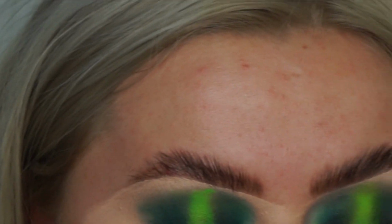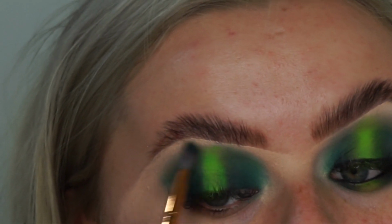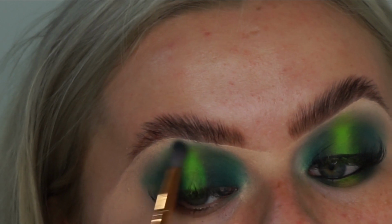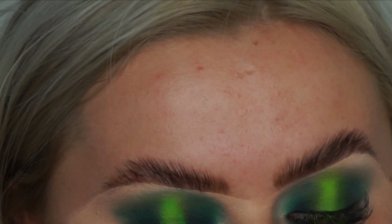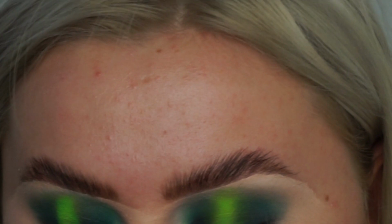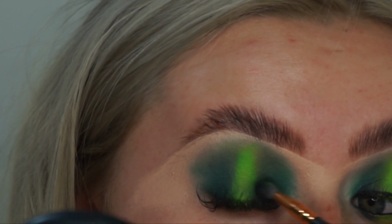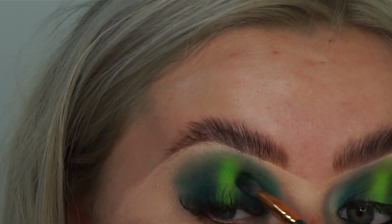And you want to be really light-handed when you're doing this, because it is a pigment, so it is a little bit messier. So if you have any bits of pigment, you can just blend them out like that, and then you can just keep going back to pack it in. And then I'm just going in with Lights Out, which is the black, just to feather this back in and create a little bit more of a shape there.